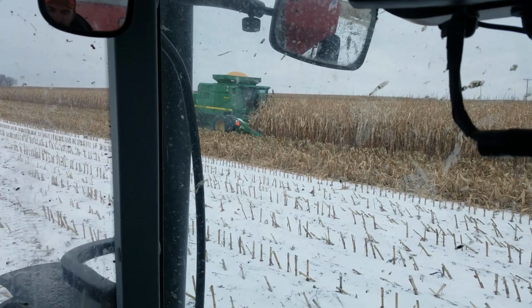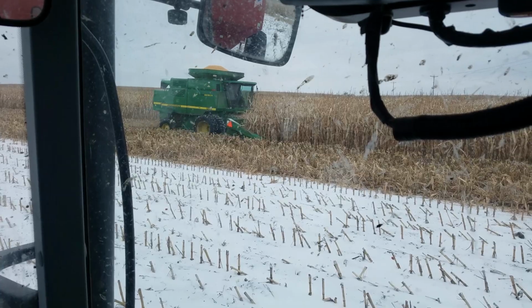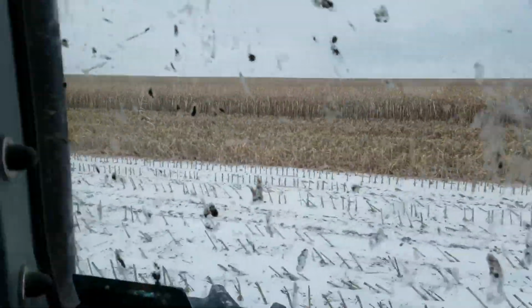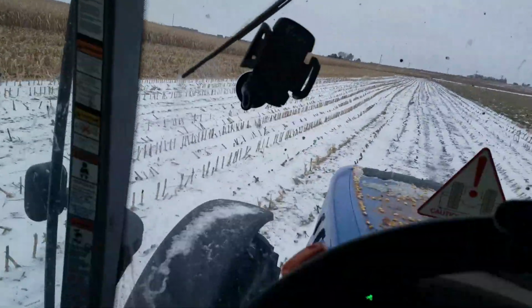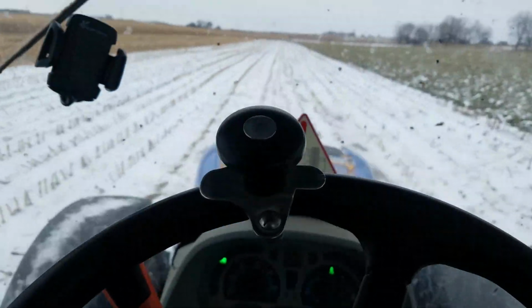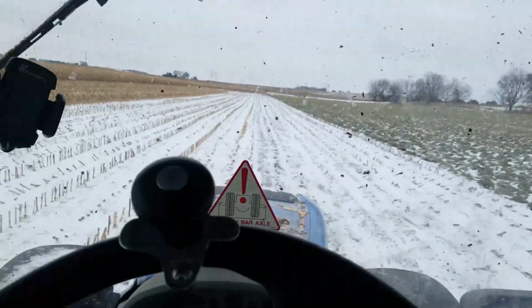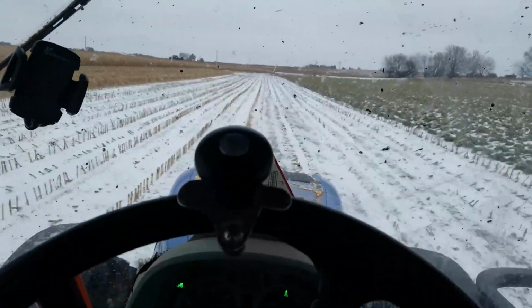That thing's got a hopper on. He gets a lot of corn in there. Loaded all the way down. It's, I don't know what it is, a quarter mile. My cart's full. The cart is full. One dump on the go. And we filled the cart up.